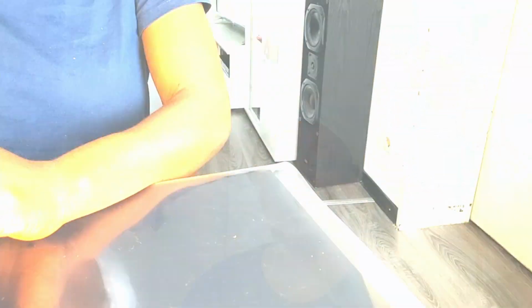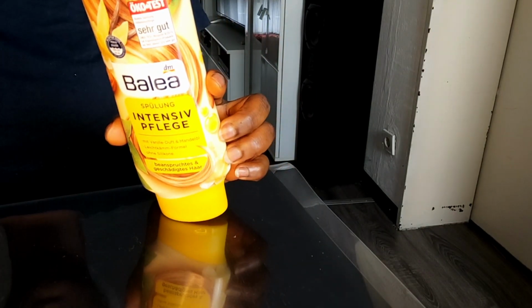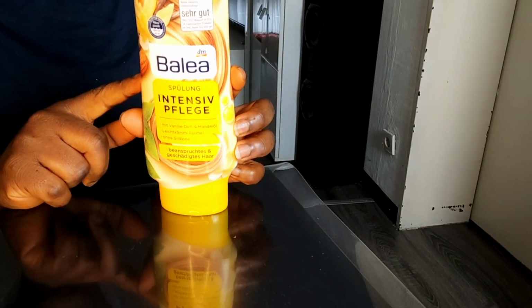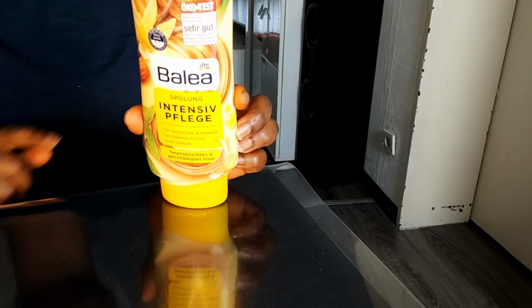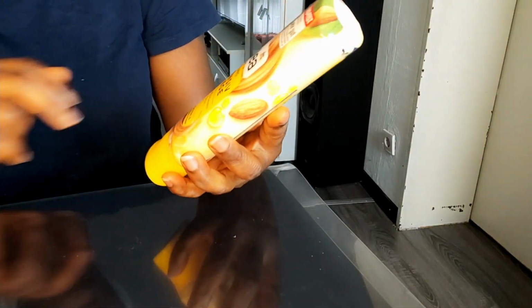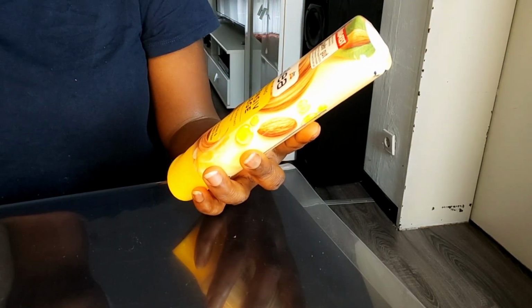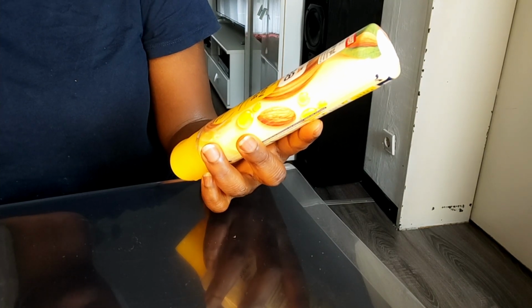I'm going to leave this for 2 hours on my hair. So let me introduce you to the conditioner we are going to use today. This conditioner, I bought it in DM. It costs less than €1. Yeah, we are using almost €1. So this is what we are going to use. This is an intensive conditioner, so it's also very good for damaged hair.